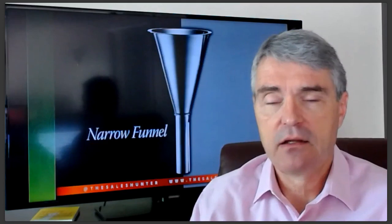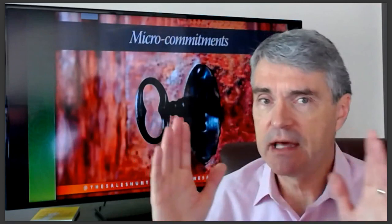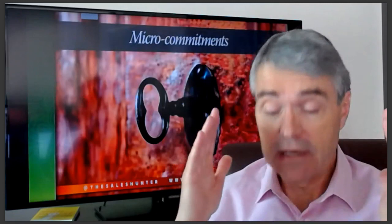Well, one of the ways I do it is what I call micro commitments. This is very key and critical. Now, micro commitments are different than the close. The close is where I'm trying to get the deal, the whole sale. The micro commitment is just the approval to go to the next step, or a response to a question, or a response to feedback. It's something along the way.